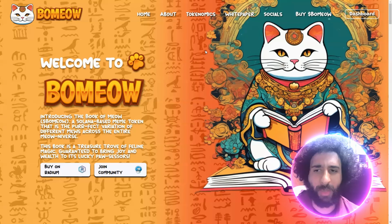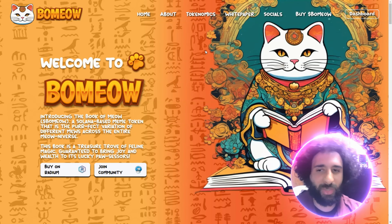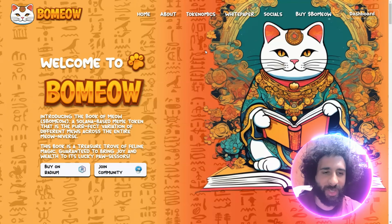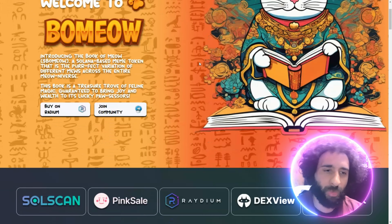We're going to open up the book and do a little Bow Meow, a Solana-based meme token with a lot of different mews we're going to open up into the meow-verse. That sounds good. There's a lot of cute kitties, and it's a treasure of awesome feline magic. So get ready to get those paws out and scratch. Just don't scratch up the furniture. We're going to get into it.